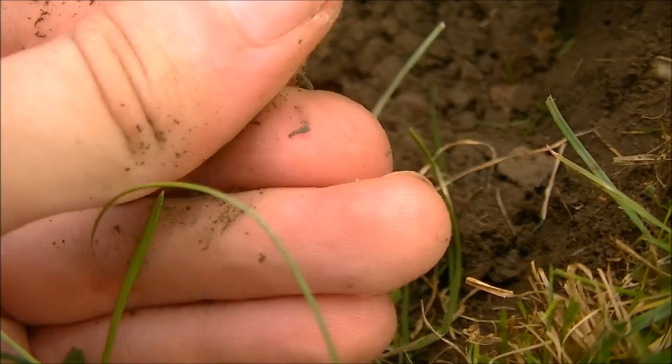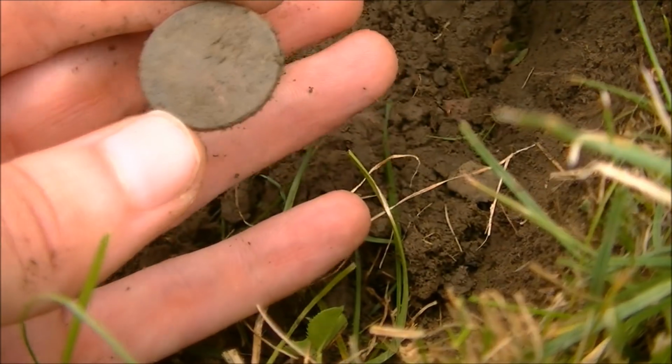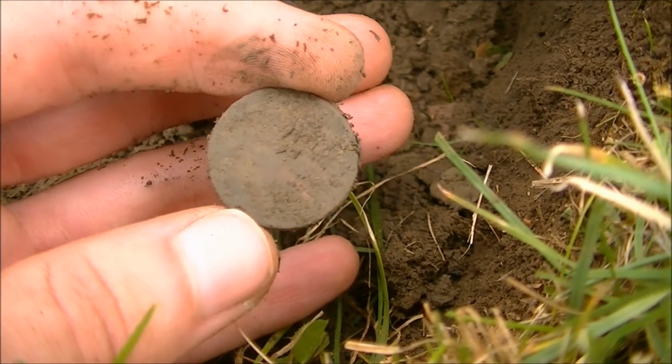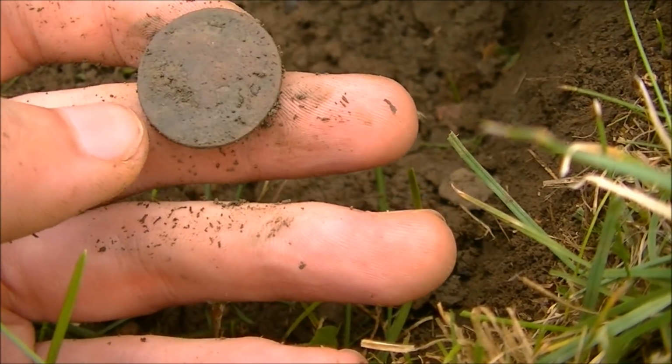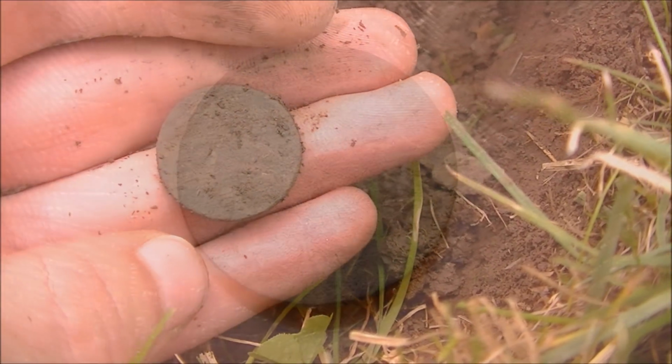All right, so I'm gonna grid this little area here and behind this house. I'm glad I didn't give up. I was just trying to test some of the deeper faint targets, anything I could find, and that's the only signal I could lock onto for now. But I'm gonna keep working it, because if this is down here, there could be more.